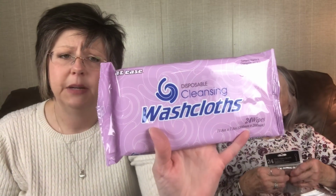But, yeah, so anyway. And then the last item that I picked up, these are disposable washcloths, and you get 24 wipes in a pack. That's a pretty good deal. I had seen these before at the Dollar Tree and did not really get them, but well, I take that back.